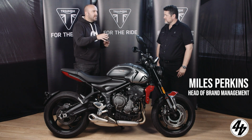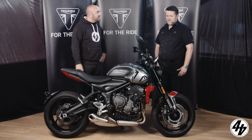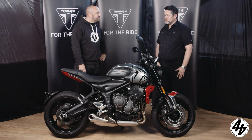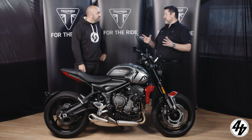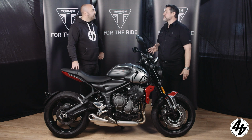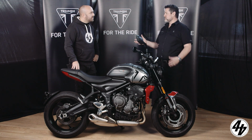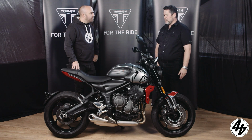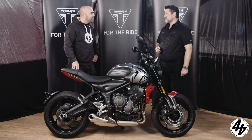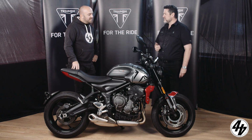Could it be described as a blatant attempt to get more or newer riders into the Triumph brand? Yeah, in simple terms, what we're looking for with the Trident is to get into the middleweight roadster category, where we haven't previously had a bike, as a way of broadening the opportunity for people to get on a Triumph. This will be the lowest price, most accessible Triumph that we've done.